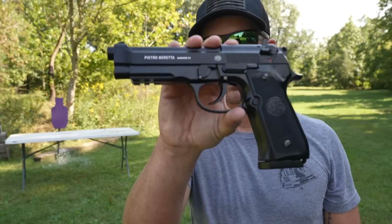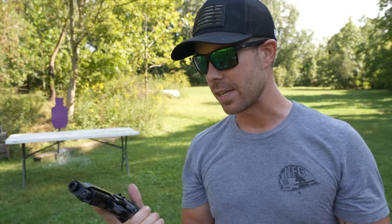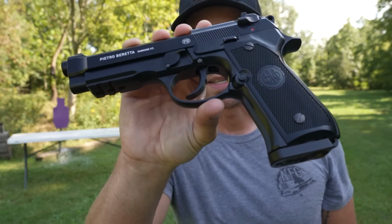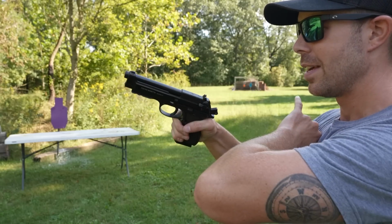All right, y'all, I got one more full auto BB gun and then we'll move on to the really powerful air rifle that I brought out. So this is the Beretta M9 full auto BB gun. And once again, it's ridiculous how realistic this thing is. I love Berettas, I've shot them quite a bit, and this could easily pass as a real Beretta. The logos on the grips, the safety, the hammer, the trigger, the barrel, just the entire design looks just like a Beretta M9. So that's so cool.